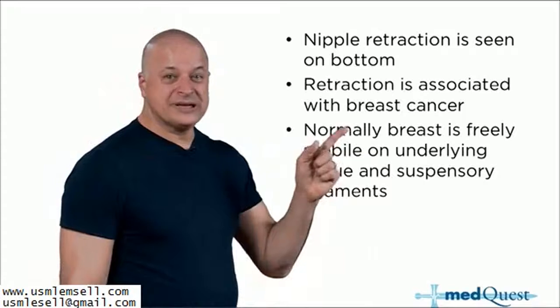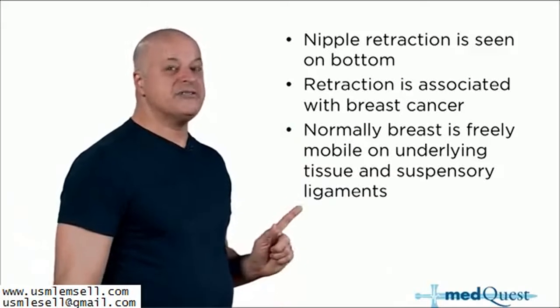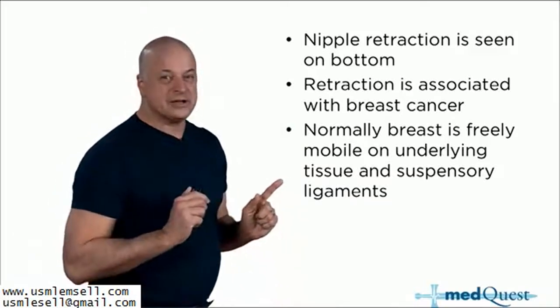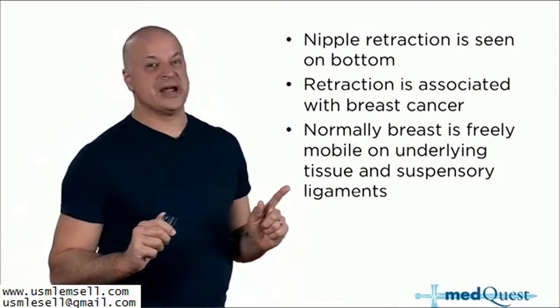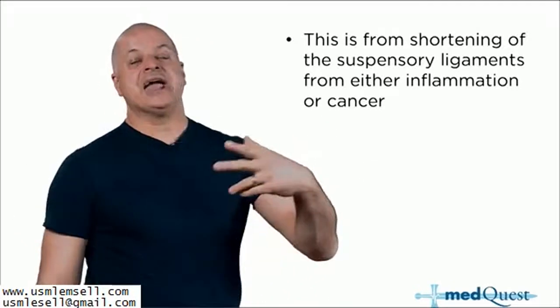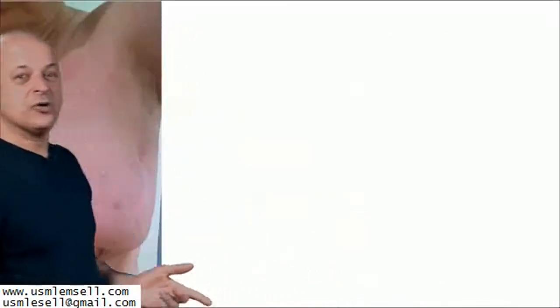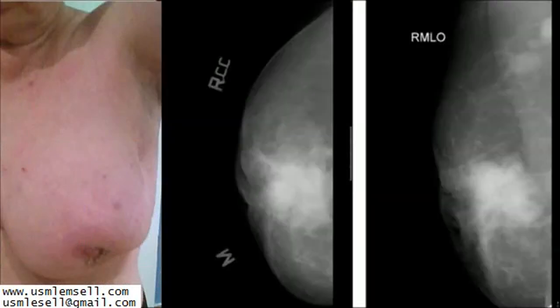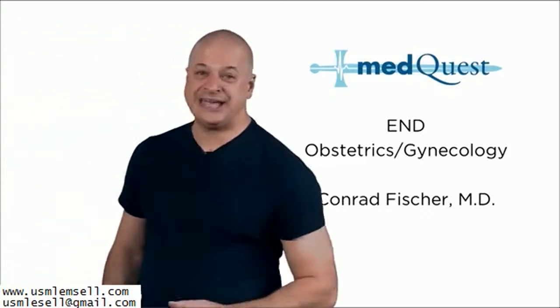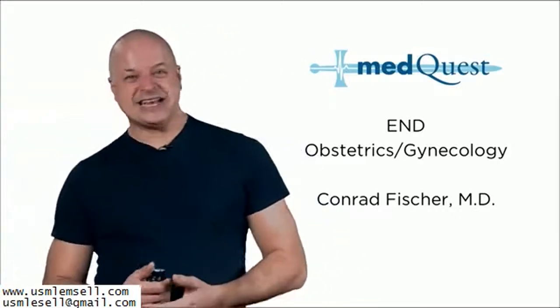That retraction is pulled in with breast cancer, because normally a breast is freely mobile on suspensory ligaments. However, the ligaments pull in breast cancer and shorten the breast inside. Okay? So this is from shortening of those suspensory ligaments, and you'd have to do a mammography and a biopsy, and you're done. Here is the breast, and here's how you do mammography to find out what's inside. Mammography starting at age 50 for sure, maybe at 40. You'll see that in the diagnostic test cards.